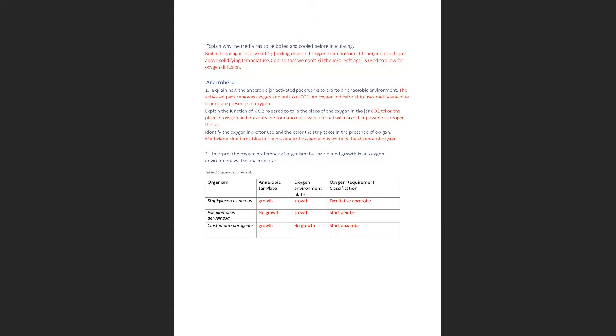Anaerobic jar. That's the one that has the packet that releases the hydrogen that binds to the oxygen to make water. The carbon dioxide was there to take the place of the oxygen and prevent the creation of a vacuum. If you take something away without putting something to replace it, you're going to create a vacuum. And there's no way to open that thing back up again, because there's more air outside pressing on that lid. There's no way you're going to open it. So that's why.